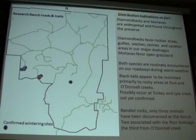And that was in O'Donnell there. That's where the Banded Rock rattlesnake turned up. And actually there's only been 3 confirmed specimens found out here of the Banded Rocks. One of them Linda and Dan found right in our recycle shed. And the other one was found by Phil Rosen back in the mid-'80s. I haven't found it yet, but hopefully there's still a little population of Banded Rocks in Post Canyon as well.